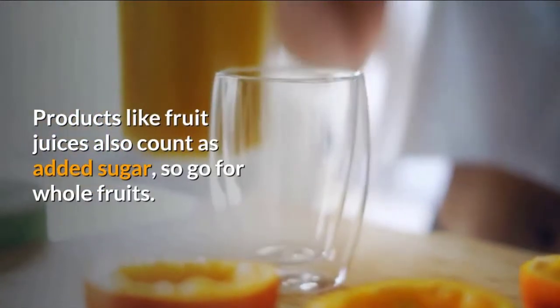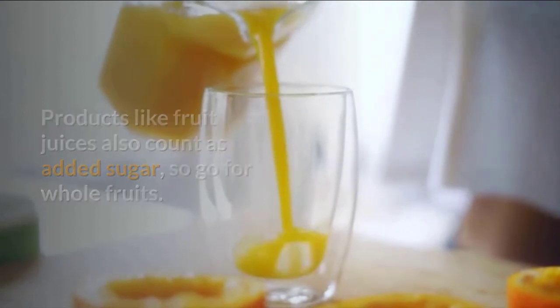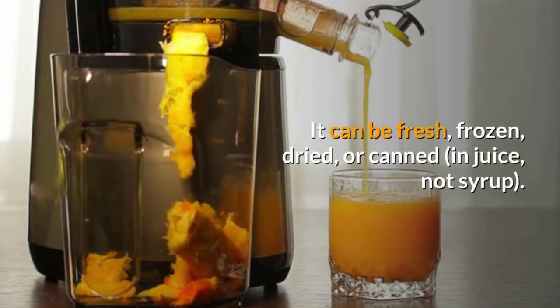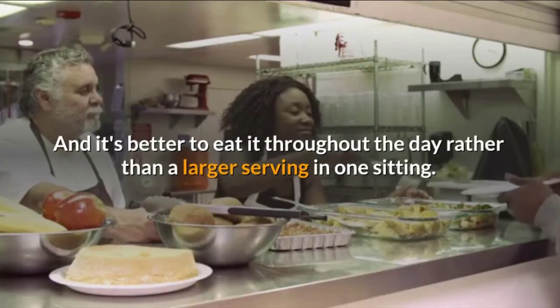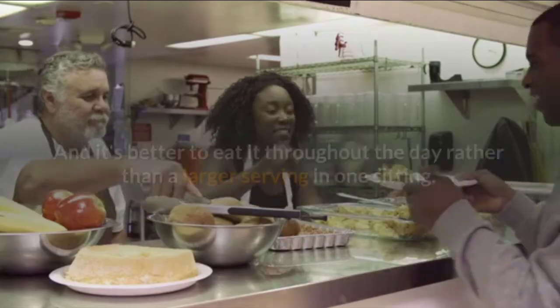Products like fruit juices also count as added sugar, so go for whole fruits. It can be fresh, frozen, dried, or canned, in juice, not syrup. And it's better to eat it throughout the day rather than a larger serving in one sitting.